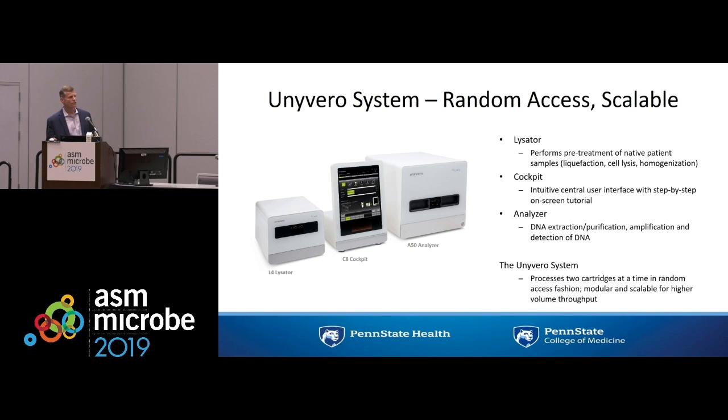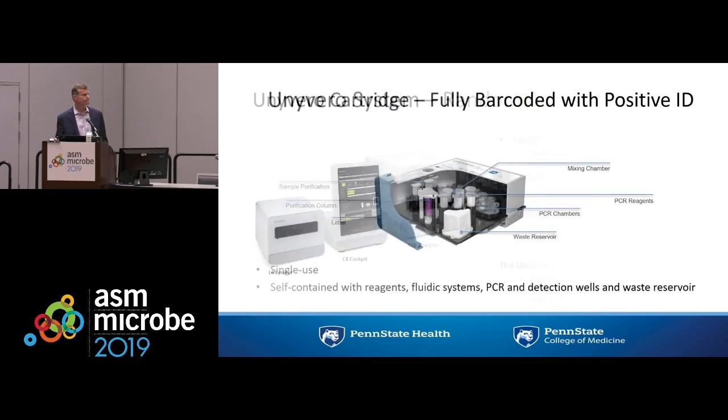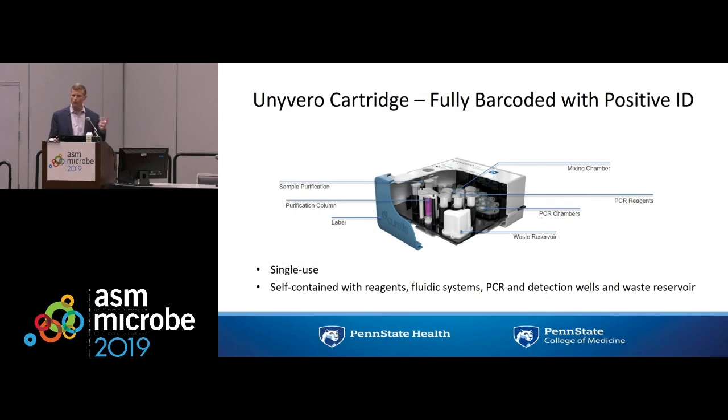And the system processes 2 cartridges at a time in random access fashion, which are modular and scalable for higher volume throughput. We currently have 2 systems in our laboratory supporting this study. So this is sort of where the work happens.